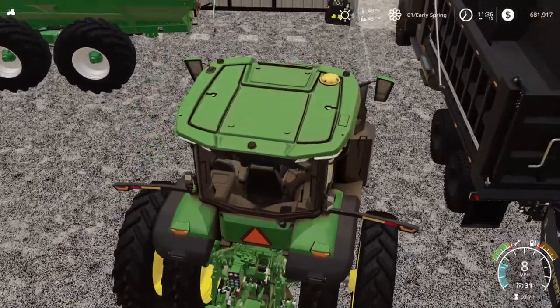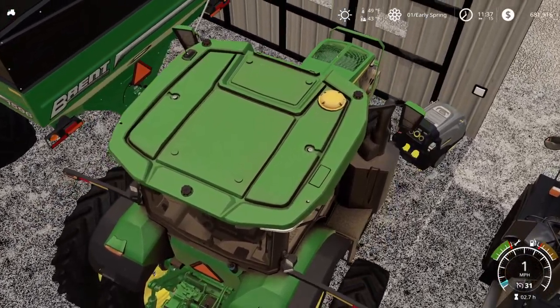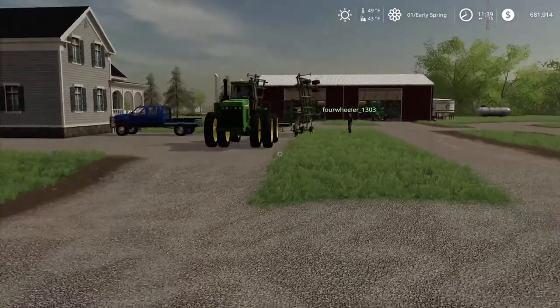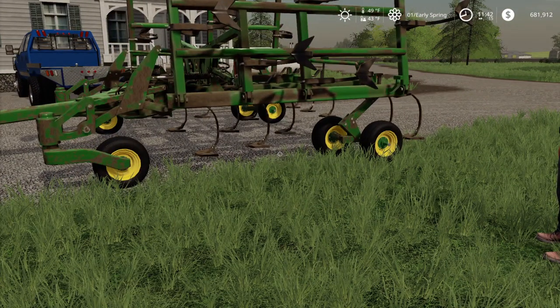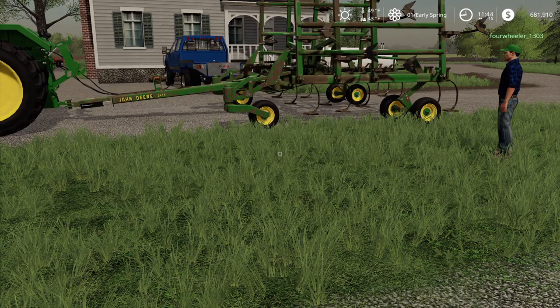Alright, well, this tractor's just gonna go here for now, so that way we can fit both of the plows in. There we go. That fits there for now, so that way we can get both the plows in at least. I see the time, we still got 10 minutes. Oh, I know what you gotta do, right? Alright, you can do it.